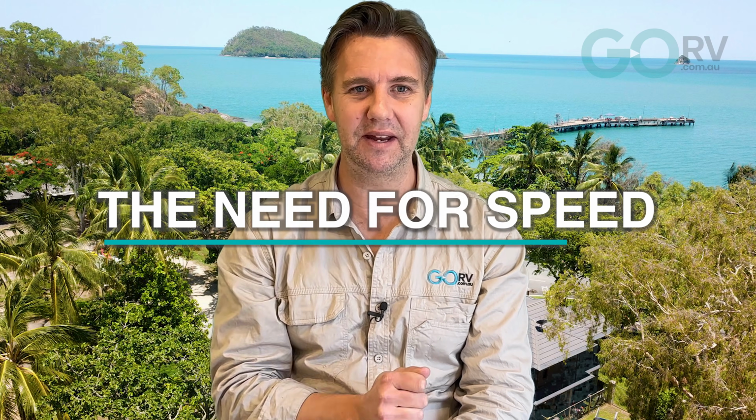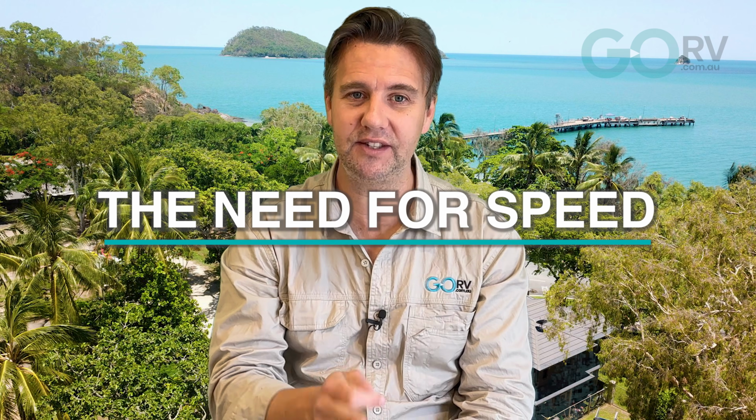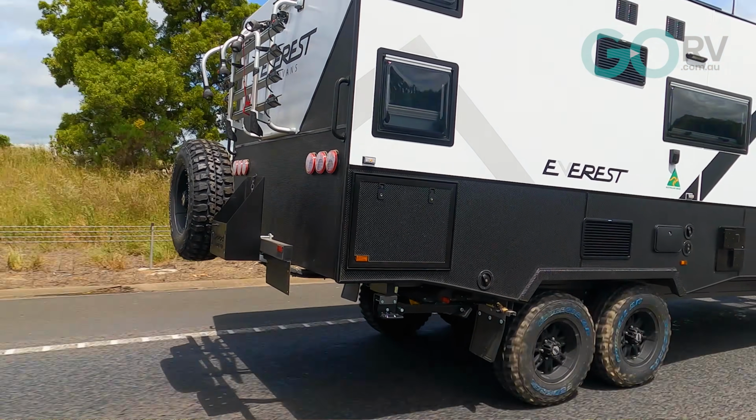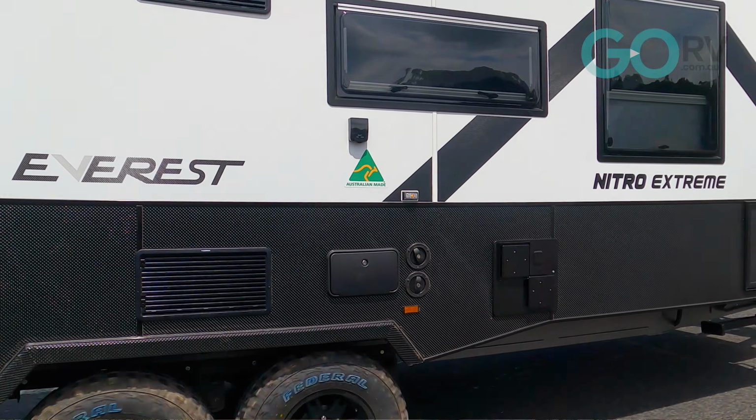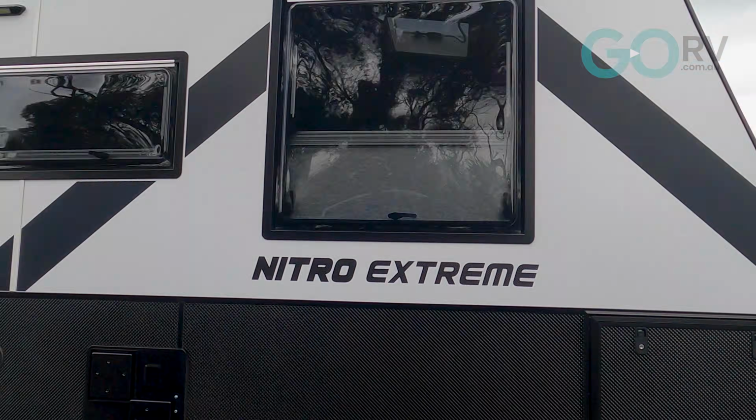The need for speed. Now, not everyone will agree with me on this, and that's fine, but in my opinion, a safe and legal caravan and tow vehicle combination is one that can keep up with the flow of traffic. Sure, it takes us all a bit longer to get going on takeoff, but if you only feel safe and confident travelling at a speed that holds up traffic and just frustrates everyone, then perhaps you need to rethink things.